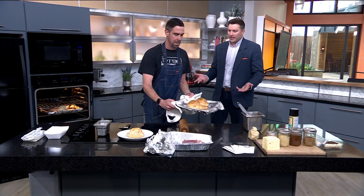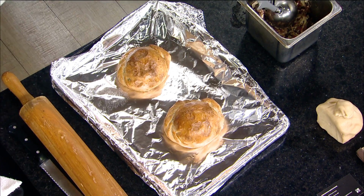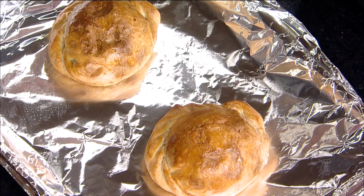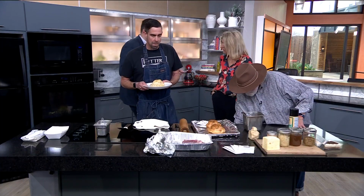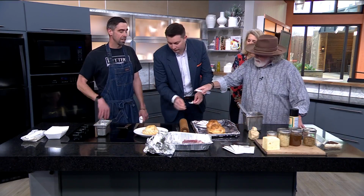You par cook these, right? So you don't have to make them all the way ready to serve. That's correct. You can par cook them just like this, and you can freeze them and put them in your freezer for later. Bring them out, egg wash them, and cook them up at a later date. It's a nice, easy meal. Is that how most people consume yours? Is that how you sell them, frozen? Yep. I'd say a majority of our customers do the take and bake, so they can have their meals ready for later and not have to think about it.